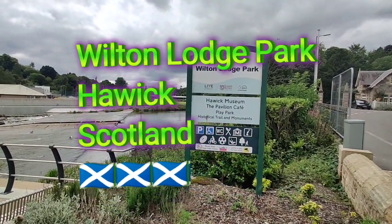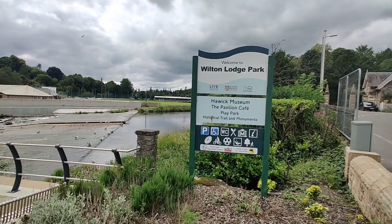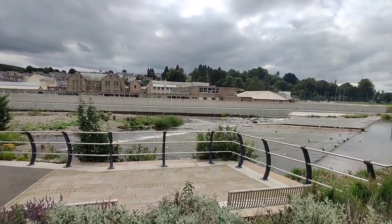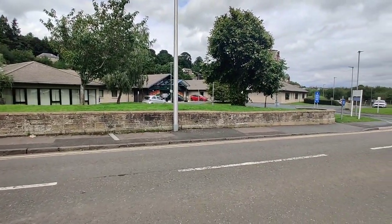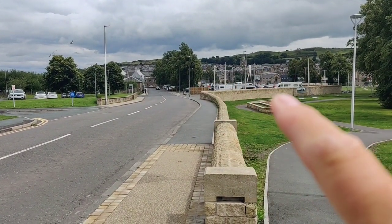Right, just going to have a walk around Wilton Lodge Park, have a look in here. I believe there's a museum, Hawick Museum Cafe, so let's go and have a look. It's got the River Teviot right next to it, just here. And right opposite the car park, you've got Hawick Community Hospital, just here. And the car park's just here, the camper vans.